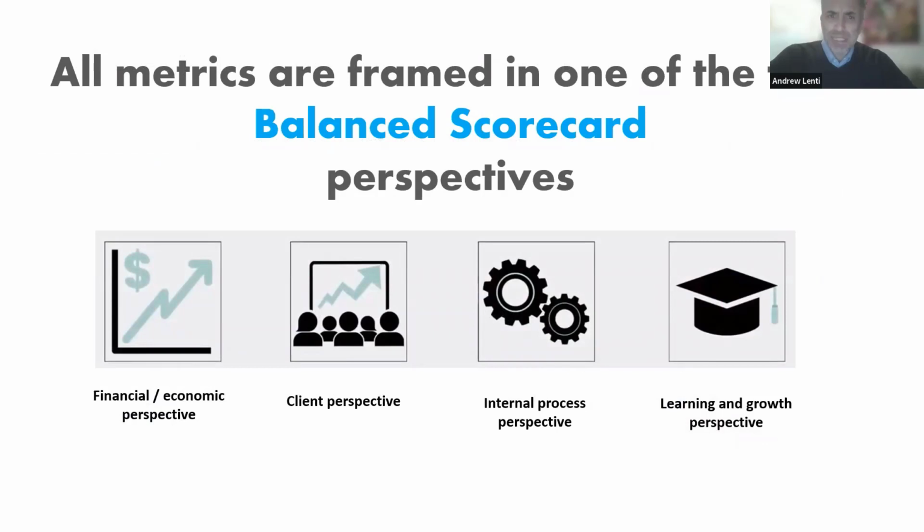What we're going to do now is start talking about how we're going to measure everything we're doing. The first thing I like to say, when we have a new client and we start grabbing KPIs and putting them on a list, is that you want to understand which perspective in the balanced scorecard these KPIs fall into. And as you know, there are 4 balanced scorecard perspectives.